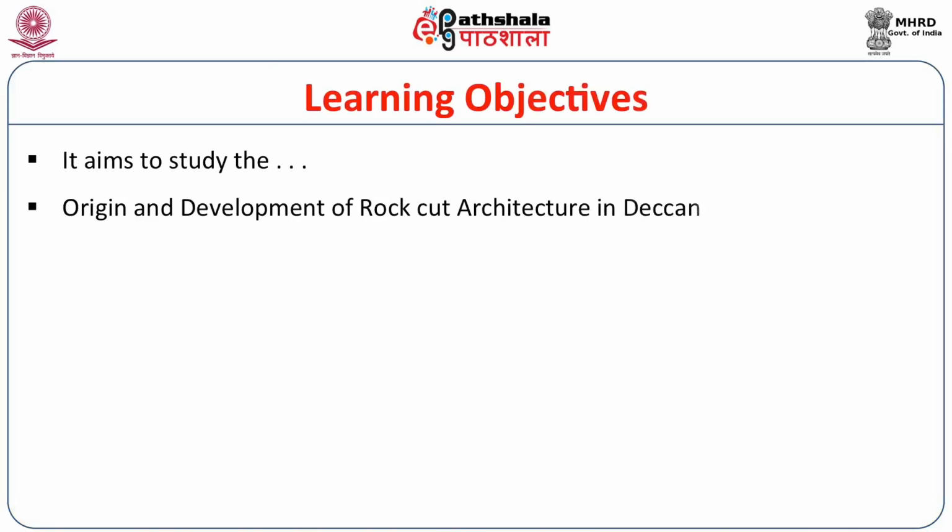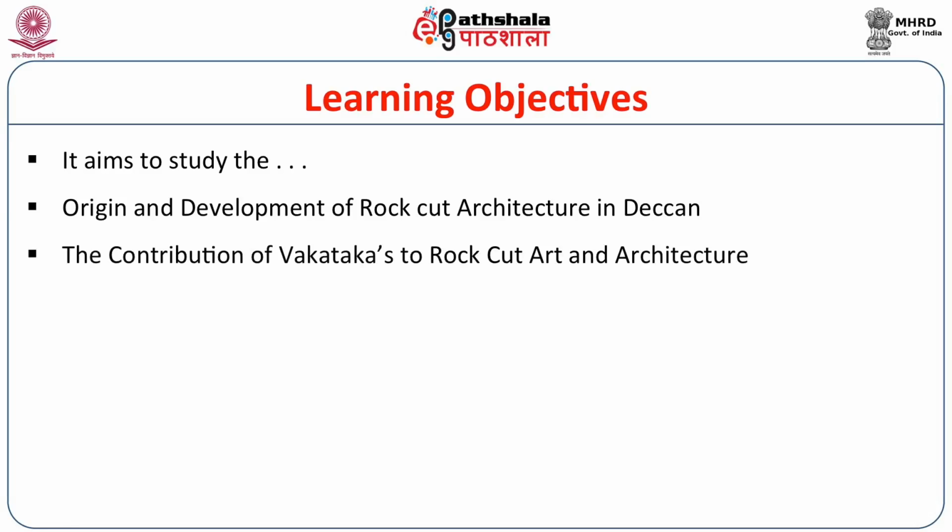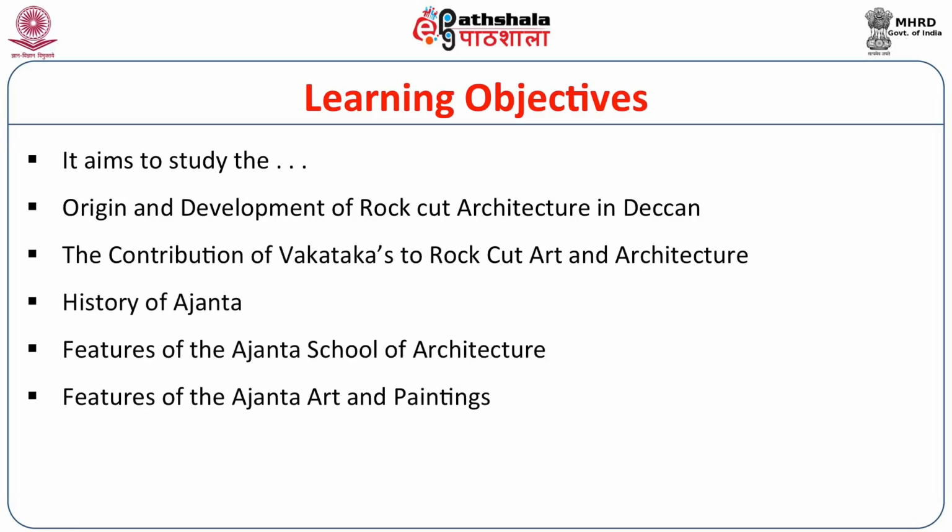Under the paper Art and Architecture of India, we are today going to discuss about Vakataka architecture. This module aims to study the origin and development of rock cut architecture in Deccan, the contribution of Vakatakas to the same, history of Ajanta, and features of the Ajanta school of architecture and painting.